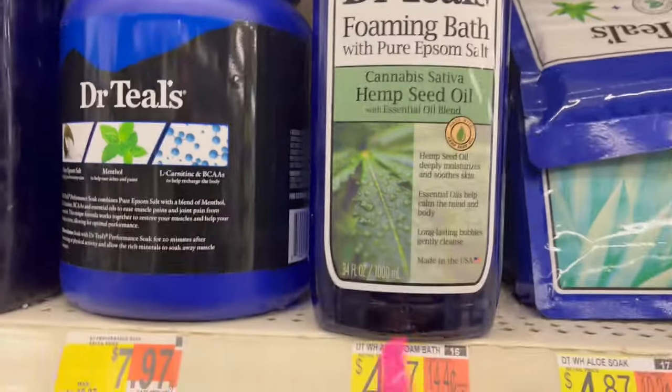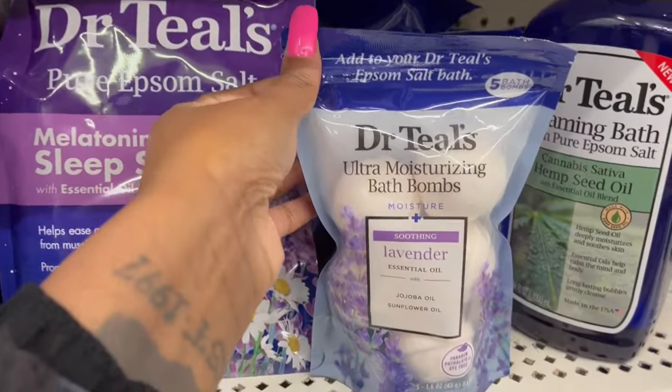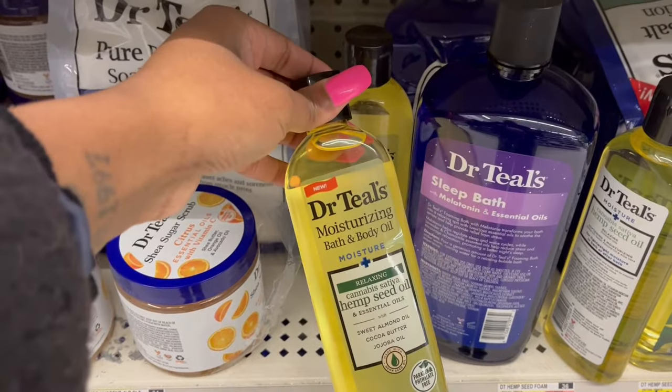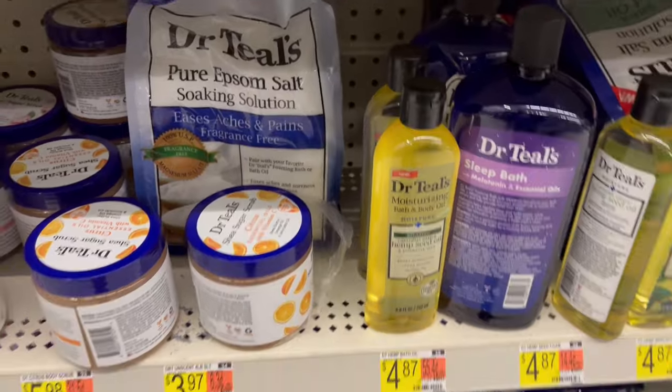There's a cannabis one. I haven't heard nothing about that one. And they even got bath bombs now. I love you, want to try this. And then they got the Dr. Teal's bath and body oil. I think I just picked up one.